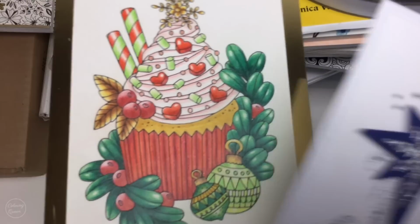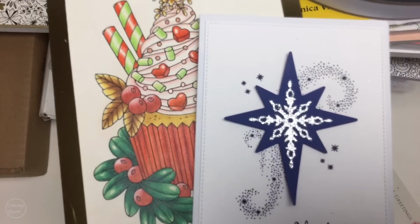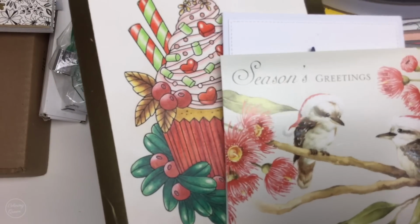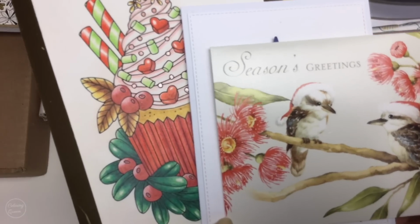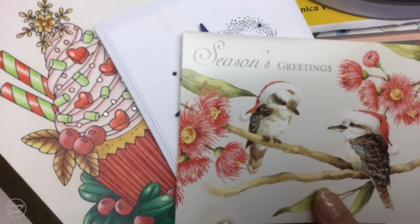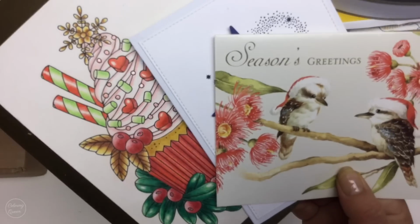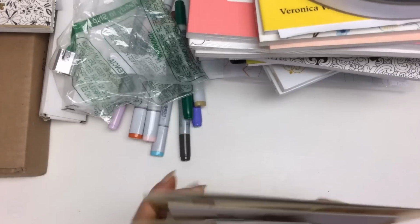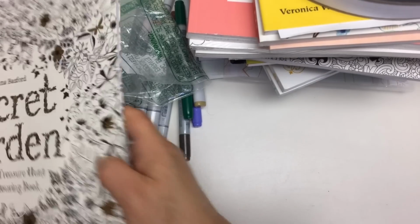And this beautiful card from Esther, and this gorgeous card featuring Australian kookaburras on it from Gail. So thank you all ladies very much, it really made my day. In fact, it actually made me cry. So absolutely lovely.